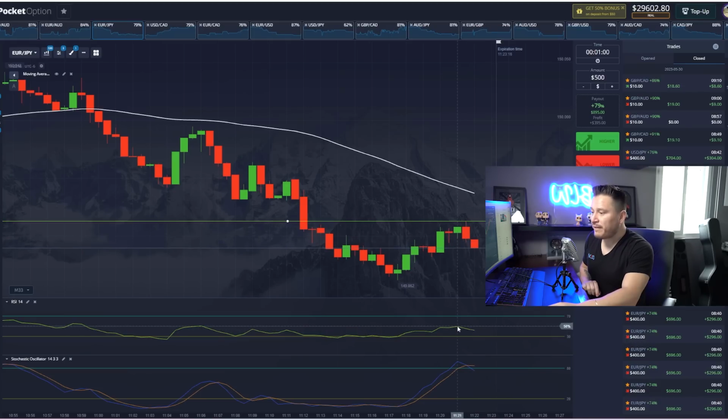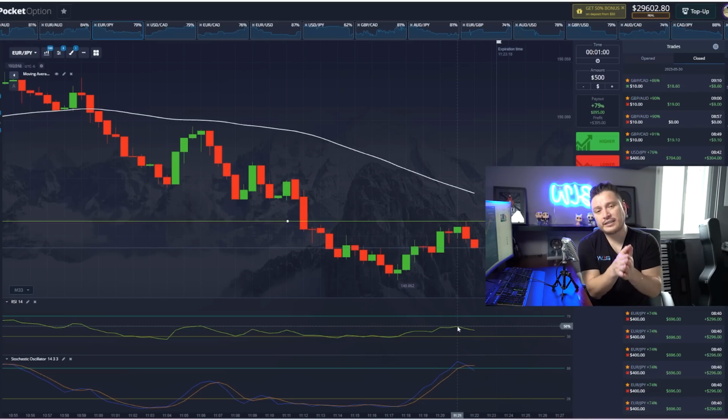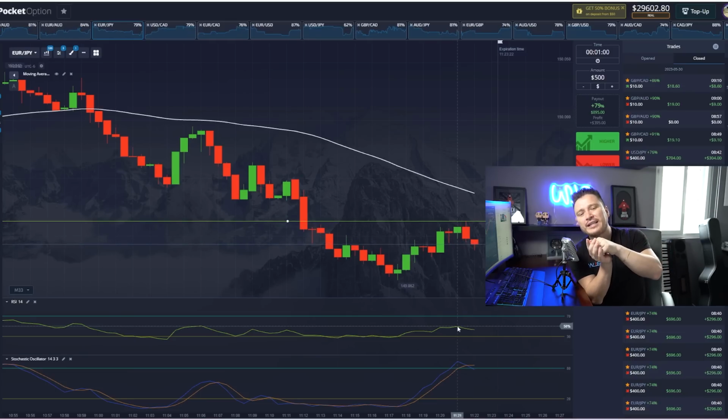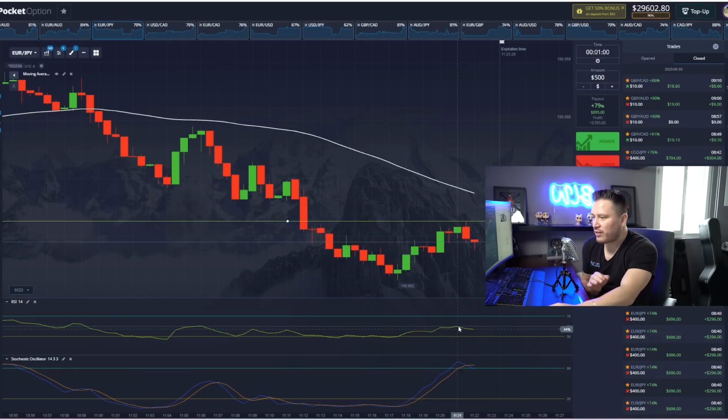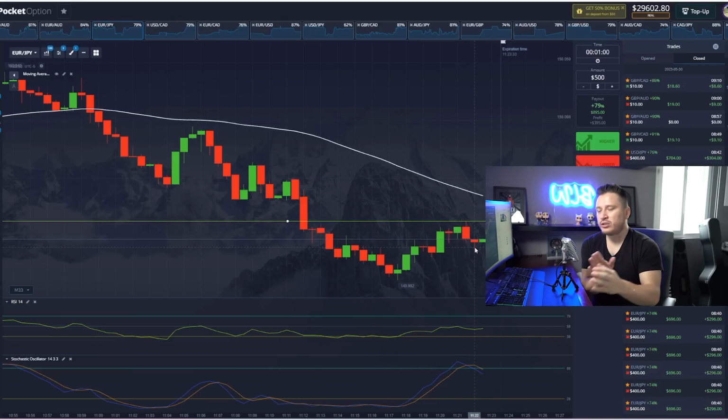But when it was at the 50 level, I saw that the stochastic moving averages were far away from each other. They have to get together again eventually. So what I did is that I predicted that the movement of this is going to be pushing the price down. And guess what? 2 candlestick, 1 minute trade, we won that position. So that's my secret sauce.